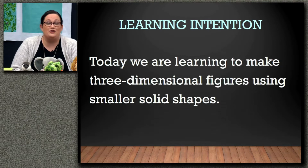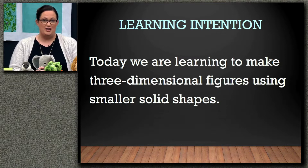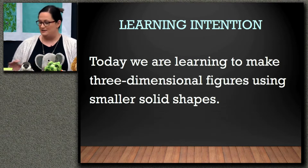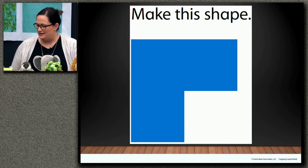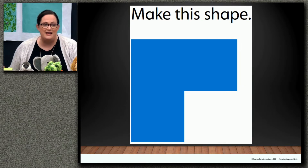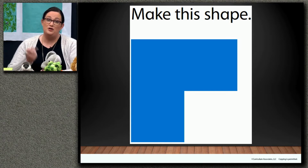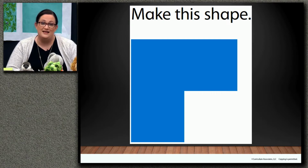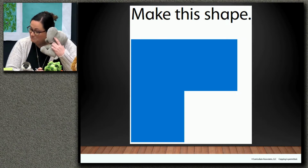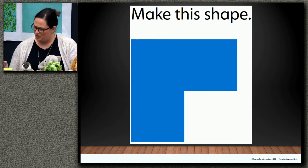Today we are learning to make 3-dimensional figures using smaller, solid shapes. But before we begin, let's see if we can decompose this figure into what flat shapes they used to make it. How did they make this shape? What shapes do you think they used? Now I know you don't have this shape in front of you, so I'm going to use my pen. Mabel's going to help me, and I'm going to draw some lines, and we're going to see if we can figure out the ways they might have made this shape. Mabel, you said 2 squares and 2 triangles.